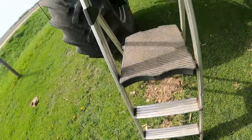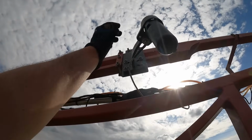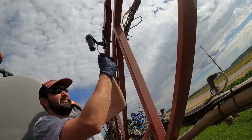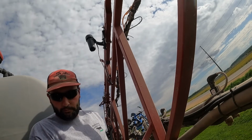Of course, it's right under poop. That's what I need to get off right here. That's what happened. Pull the wire out. Easy fix, but more a PETA than anything.